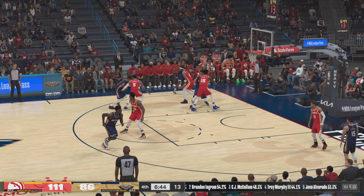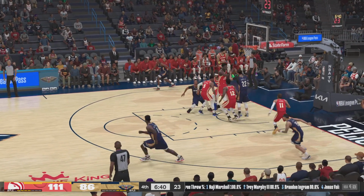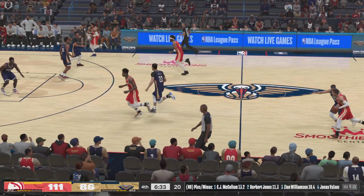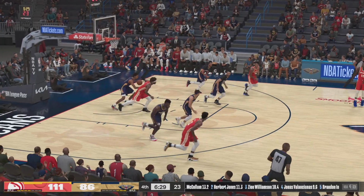Williamson kicks to McCollum. Nance a screen on Murray. McCollum. Good work defensively by Capella. It's stolen by Nance. To the middle. Here's Bay. Off target at the rim.